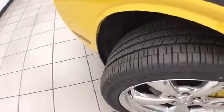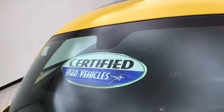EPA fuel economy estimates an average of 15 miles per gallon in the city, average of 24 on the highway, and ready to go with new tires. Don't forget about that certified warranty, protecting your investment.